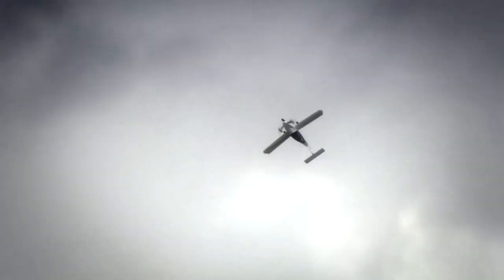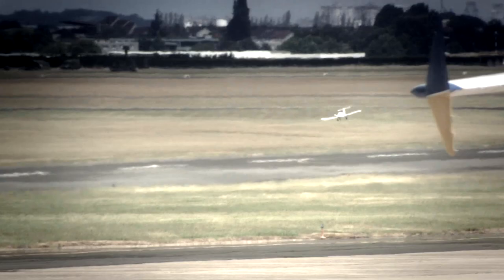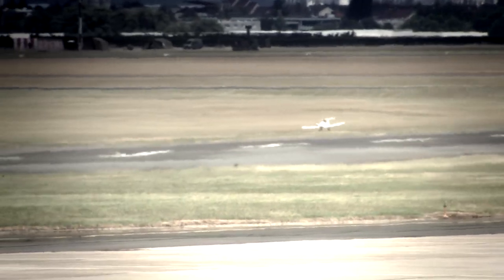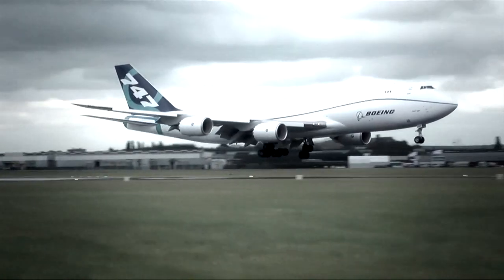Electric power also is demonstrated here as a viable option, with EADS Cri-Cri and 2 aircraft from Diamond Aircraft of Austria. The Cri-Cri is a single-seater powered by an electric motor. It makes its debut here. Other aircraft flying in demonstrated drop-in biofuel performance.